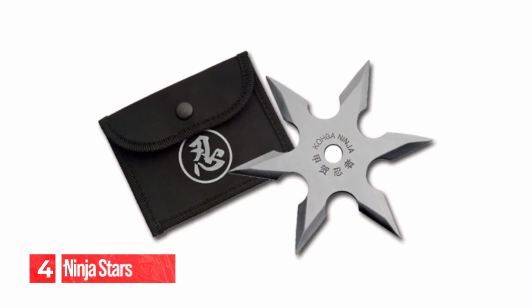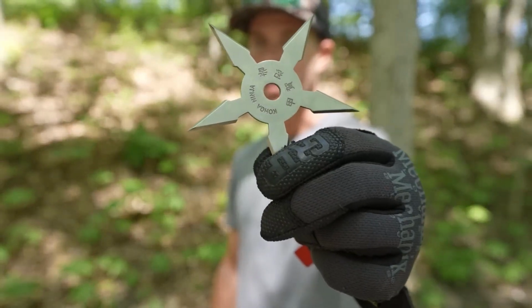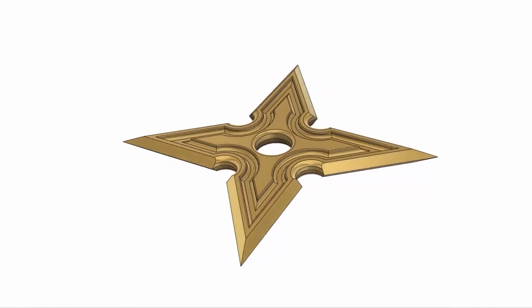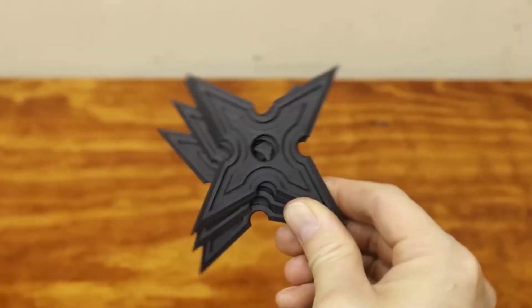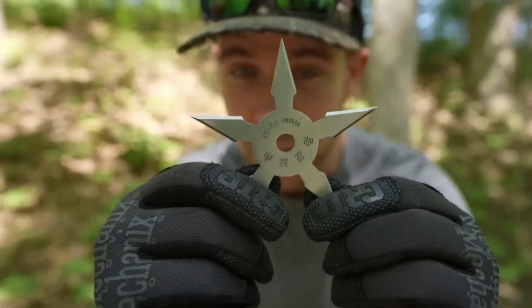Number 4. Ninja Stars. Looking to unleash your inner ninja? Look no further than the Shuriken Throwing Stars. These sleek and deadly throwing stars are the perfect addition to any aspiring stealth warrior's arsenal, allowing you to strike with precision and speed. Made with durable construction and razor-sharp edges, these shurikens are built to impress.